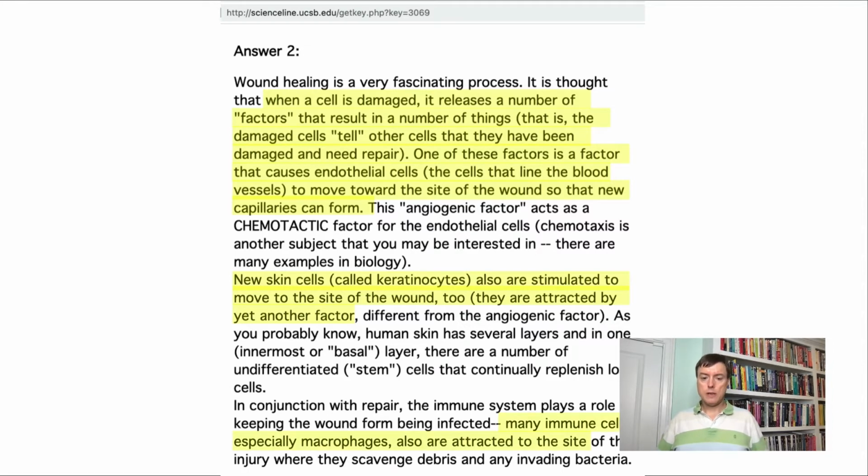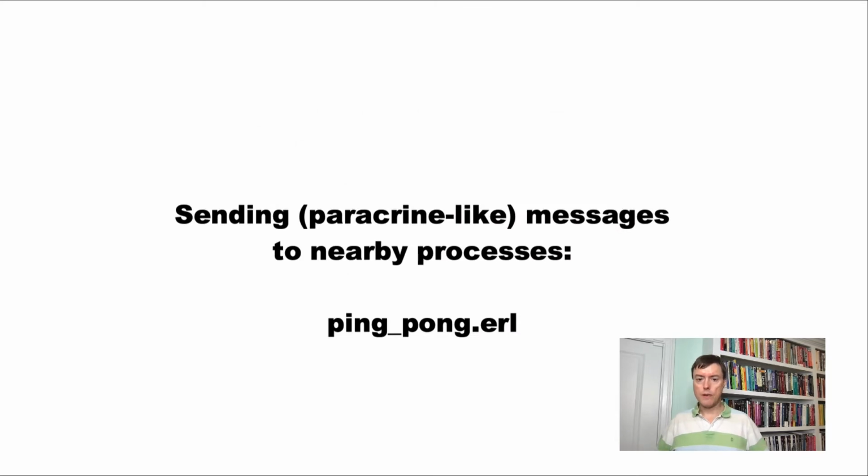Many immune cells, especially macrophages, are also attracted to the site of the injury. So paracrine signals are used in immune responses and healing damage. So it's like a way to make a call for help. We're not going to do it as a call for help. I'm just going to give the simplest possible example of what a paracrine signal might look like in Erlang.